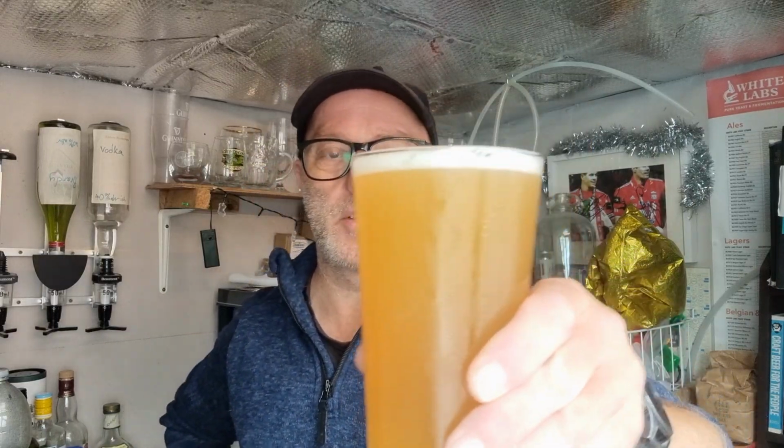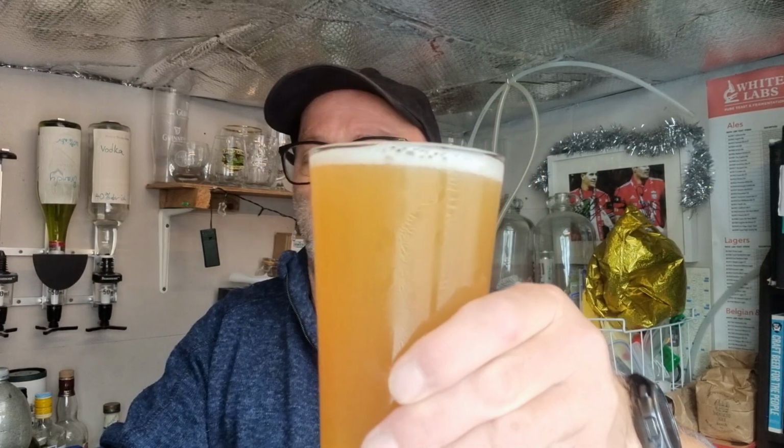Cheers. Happy lazy Sunday. So this is the very first pour of the Czech Pilsner. Only kegged this morning, it's mid-afternoon now, it's just been sat in the keg. I did the usual 30 psi, 3-minute shake, and rocking it whilst connected. So let's go in for it.